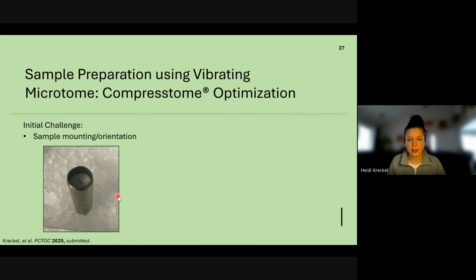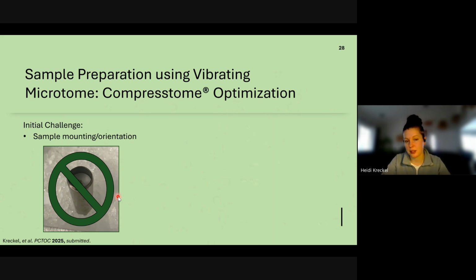And when I did that, it didn't quite work out, as the vibrating microtome, particularly the Compresstome, has a built-in feature which prevents you from slicing too close to the sample stage in order to protect the integrity of the sample stage, which is great. It's not a huge issue usually. However, in our case, our samples are so small and so thin that this actually fell within that range. And so we weren't even able to slice our sample at all upon the initial attempts. And so that form of mounting was immediately out the window and not a way that we could prepare samples.